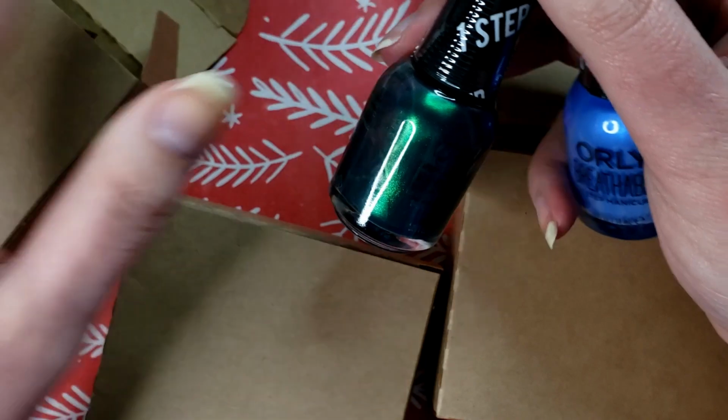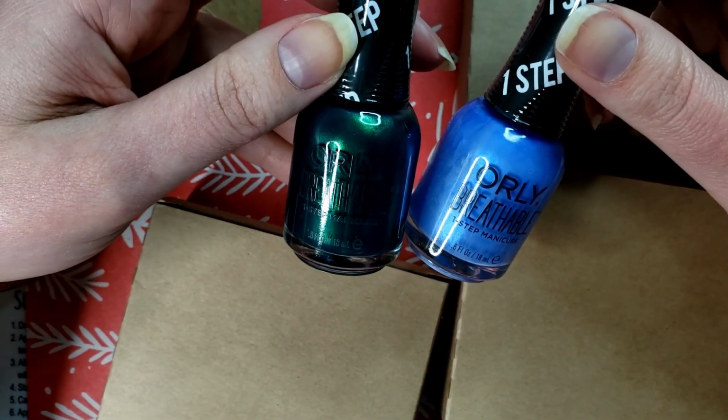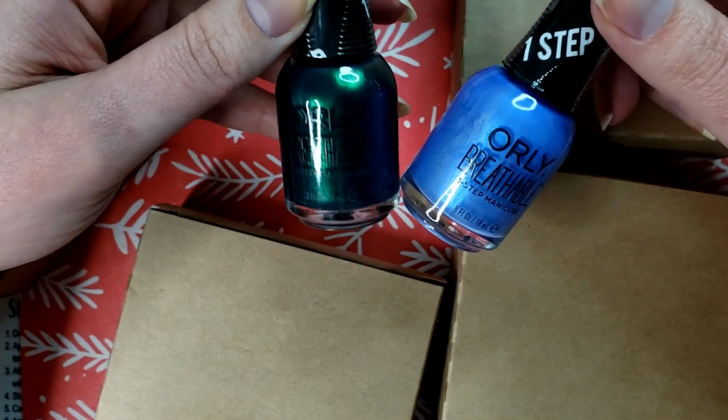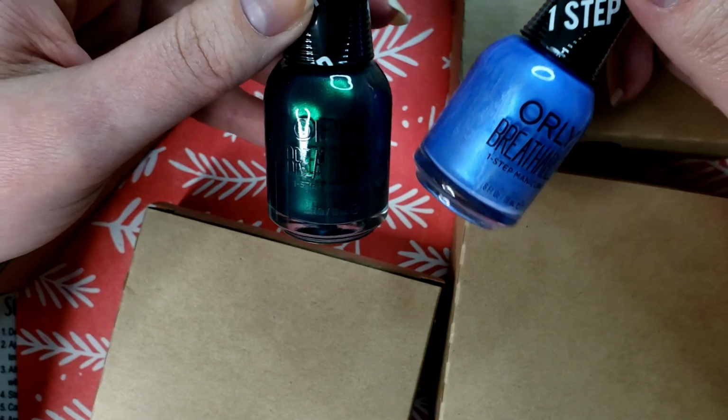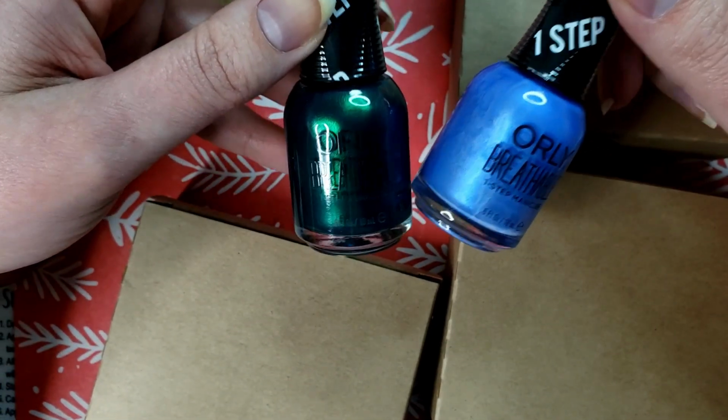This was one that specifically I knew she wanted. Next, I have a couple breathable shades, and these I picked up for a coworker of mine who is Muslim, so she cannot wear typical nail polish, but she can wear the breathable line because it is halal.